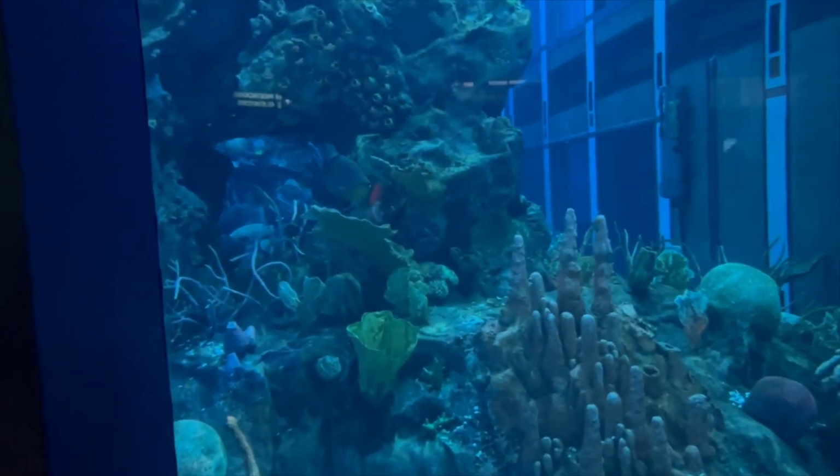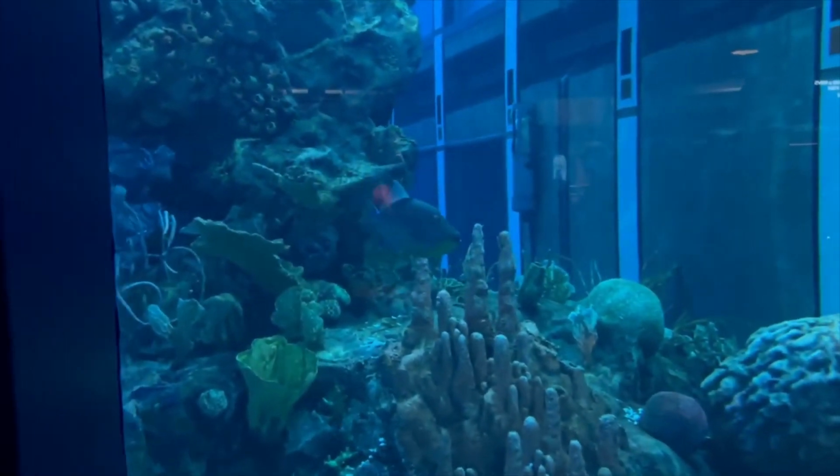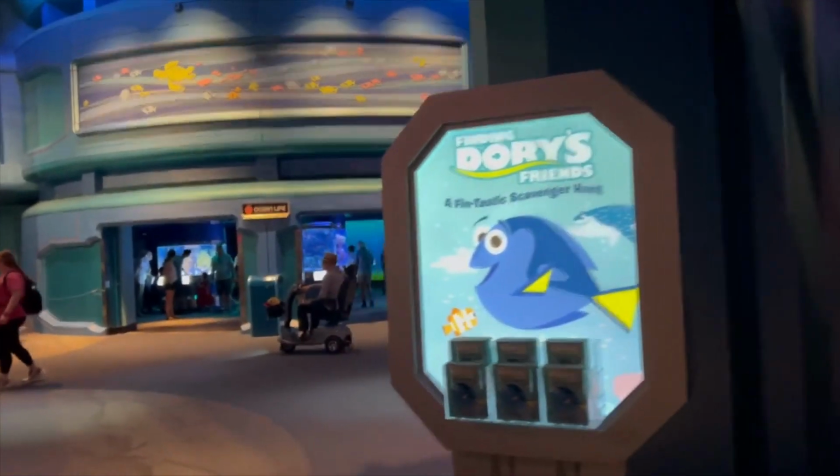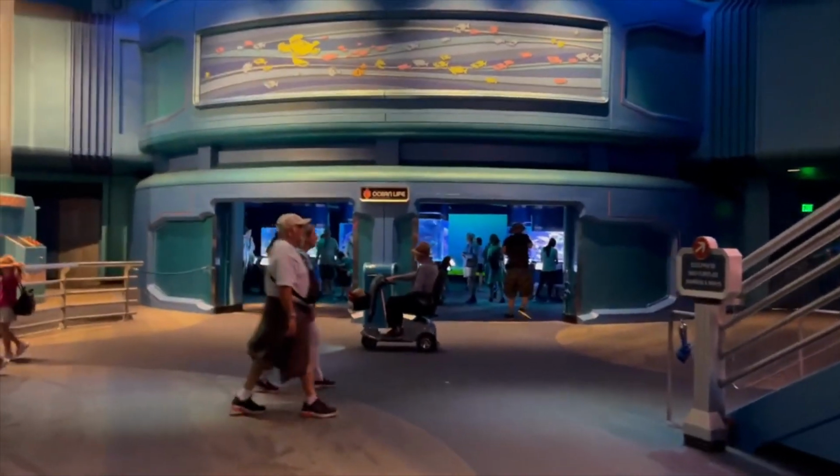When you're done with Nemo, there is a really cool aquarium, that's two stories tall. You can actually go on a scavenger hunt with Dory for all the different little fish friends.